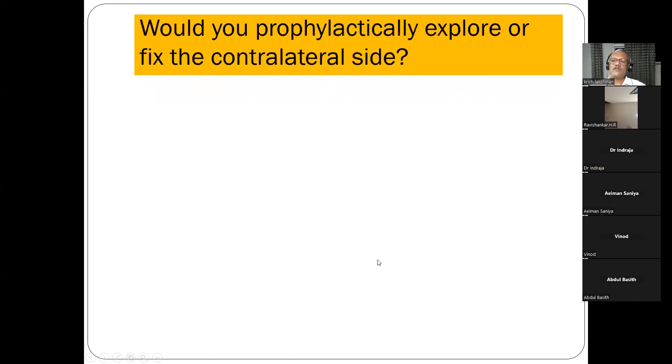Would you prophylactically explore or fix the contralateral side? This is a very interesting thing. In fact, we had an experience even today. So Nikita will not be allowed to answer this because we had a little chat about it. Would you prophylactically explore the contralateral side? Somebody comes to you with a unilateral hernia. What are the chances that they have perhaps an occult hernia on the opposite side?